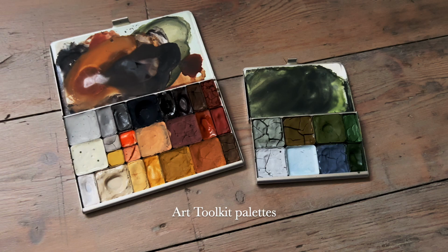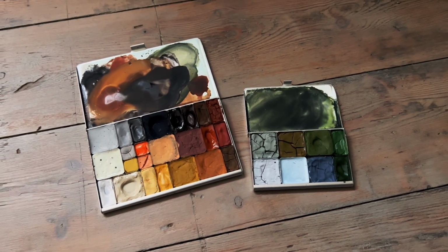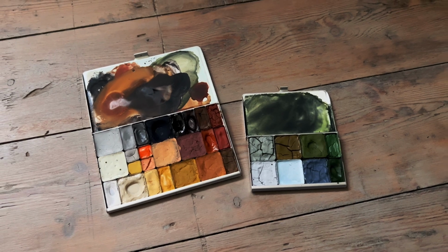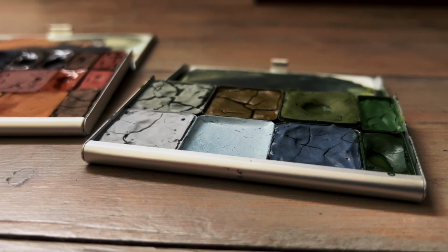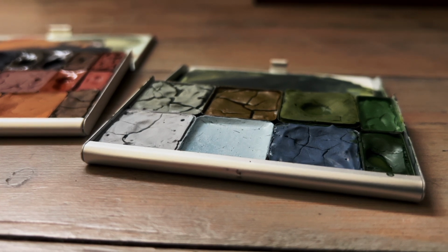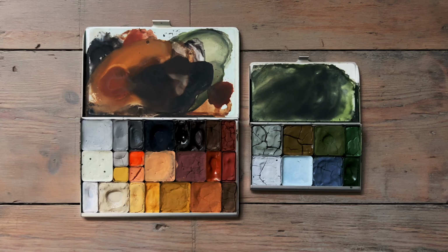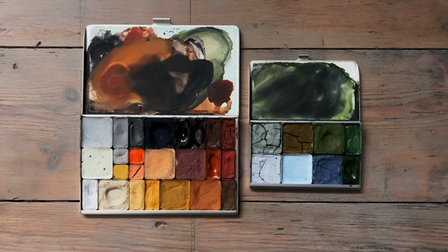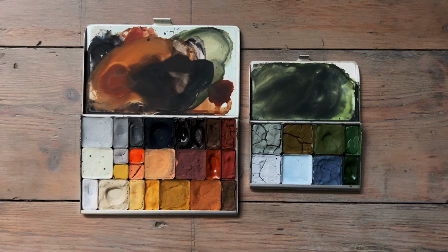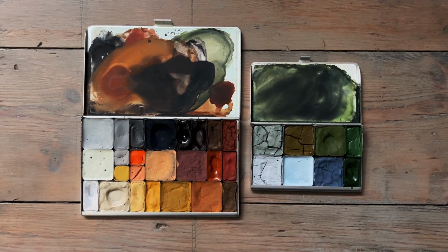The Art Toolkit palettes are something else I've been using all year. I filled mine with gouache and I often use them during Zoom sessions with my Patreon members, as well as on location. They're so quick and easy to just grab and start painting with. They have a large mixing area in the lid and are so thin and light that they're perfect for travel. The 2 sizes here are the Folio and Pocket palettes. The Folio is the larger of the 2.